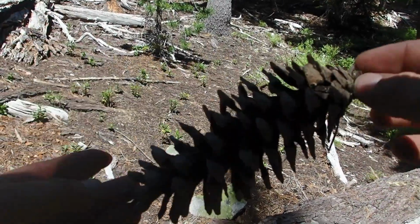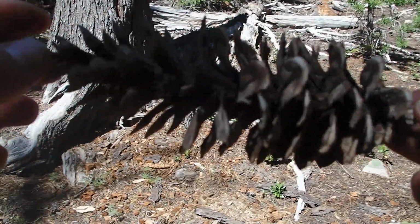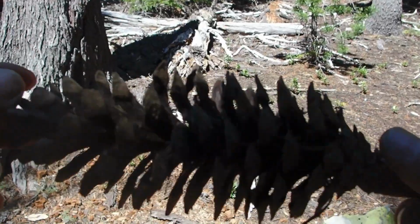Found this guy. Biggest one I've seen so far. Surprised I haven't seen more of these lying around somewhere. Pine cones. I'm in a pine forest after all.